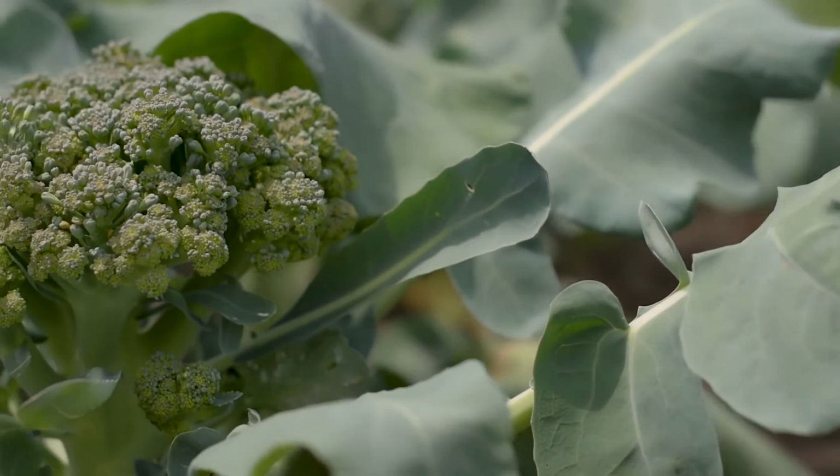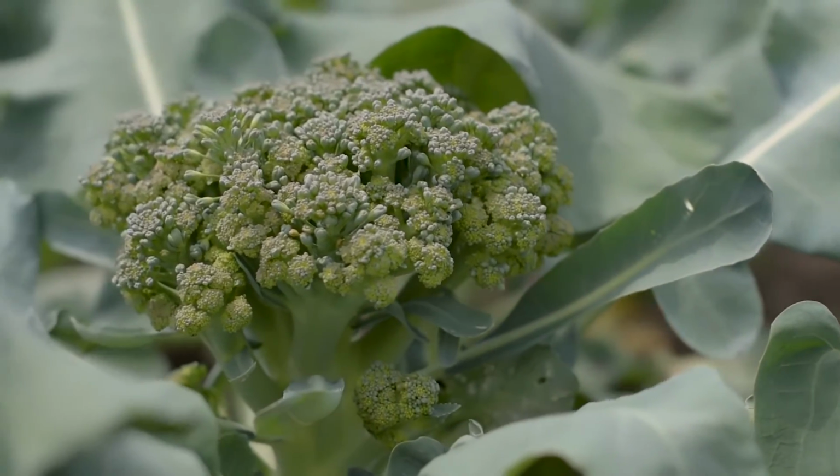Hello, today we're discussing what to look for when selecting your plants for your outside garden. Okay, first thing you want to do, what are we shopping for? Do your research. What type of plants do you want to plant? What type of vegetables do you want to grow in your garden? How do you want the front yard to look?